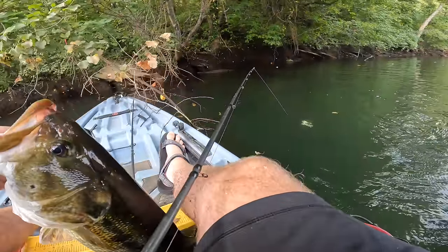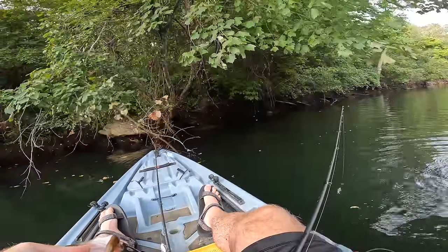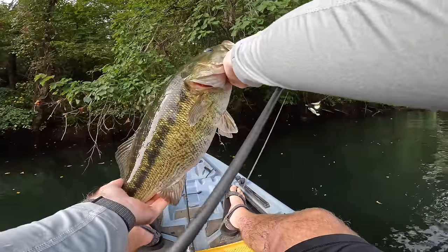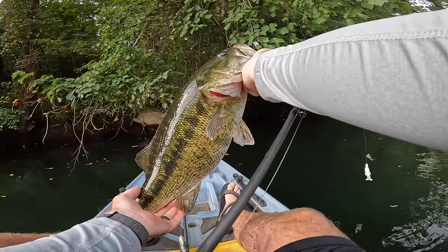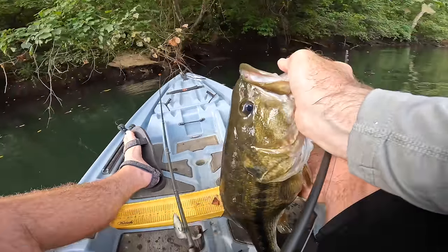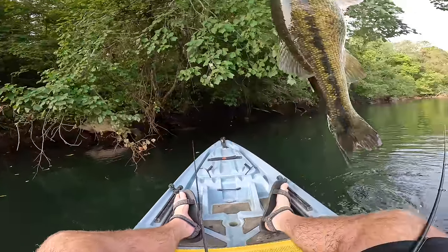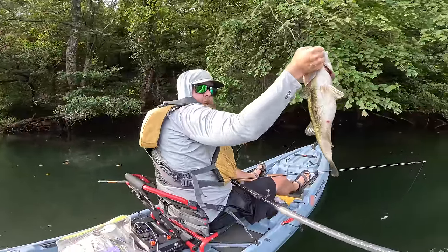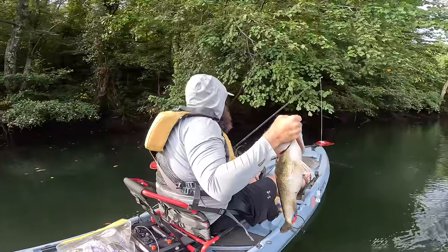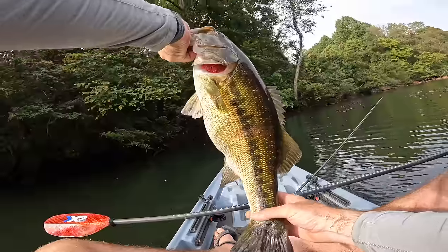Did you bring a scale? Dude, we need a scale. This is a freaking. I don't know how big that is. It's bigger than 5. It may be a 7. I mean, dude, 25 inches? You tell me. Oh my God, dude, I'm shaking like a leaf. You got your big camera? No, I just left it in the truck. Dude, I need a scale.